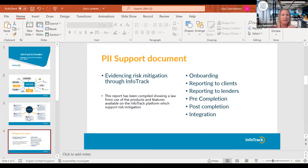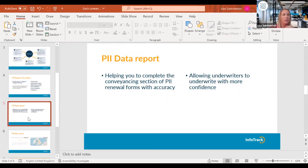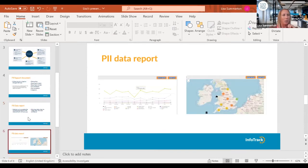A frequently asked question on the PII renewal form is to provide a geographical split of your conveyancing transactions. We have a heat map on our MI workspace, which shows you the locality of the transactions your firm has worked on, helping you to complete this section of the PI renewal form.